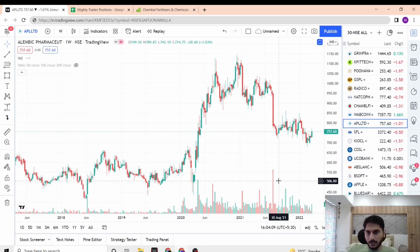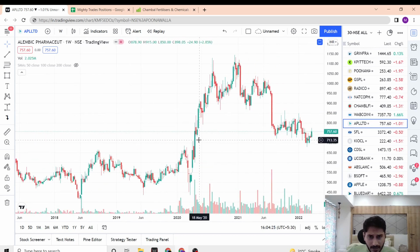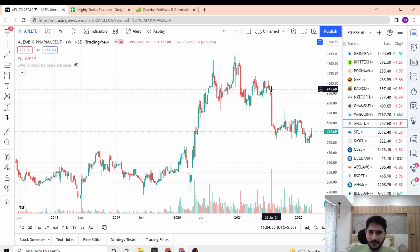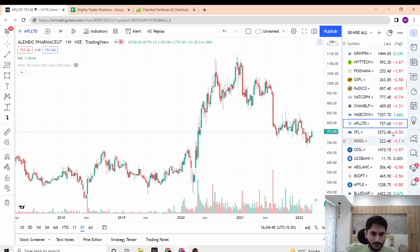Now moving on to Alembic Pharmaceuticals. In a downtrend, I don't see any reason why we should enter it right now. Looks like it's at a strong support of 2015. This was a previous resistance here. There was a breakout that happened in, what is this, April 2020, and since then it's just been consolidating here for most of 1 year, and then the price just tanked by like 17% in July 2021, and then it's been in a consolidation or a down phase over here right now. So no reason to enter the stock.